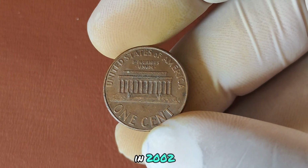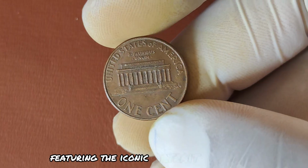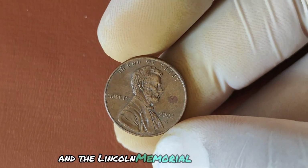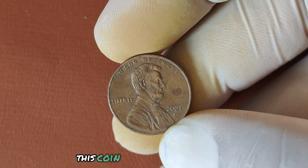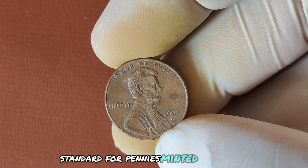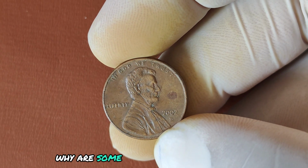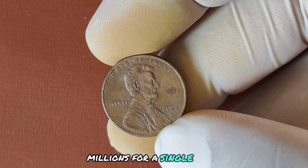In 2002, the U.S. Mint continued to produce the Lincoln penny featuring the iconic portrait on the front and the Lincoln Memorial on the back. This coin is made mostly of zinc with a thin copper coating, standard for pennies minted after 1982. But if it's so common, why are some collectors willing to pay millions for a single penny?